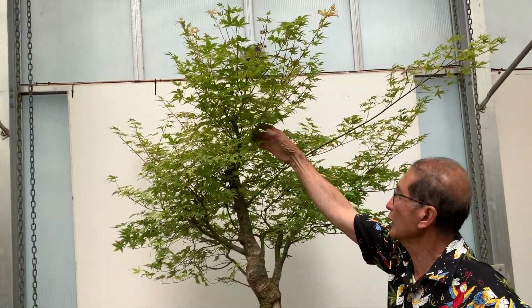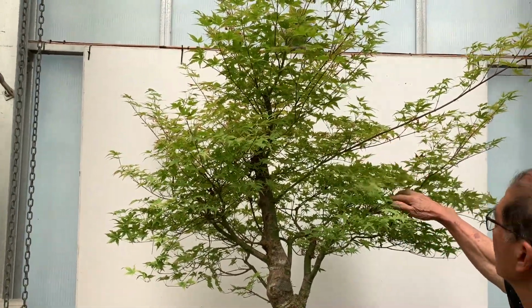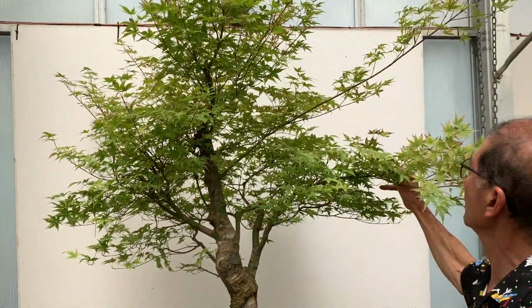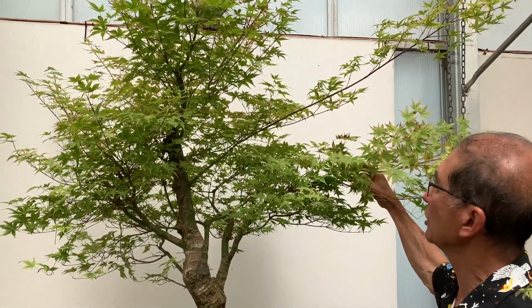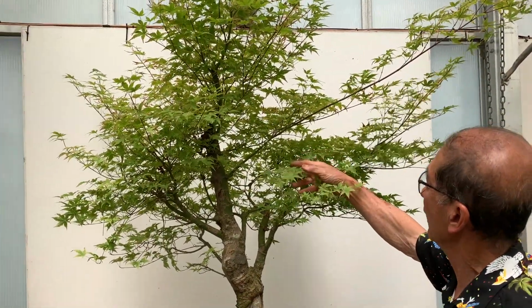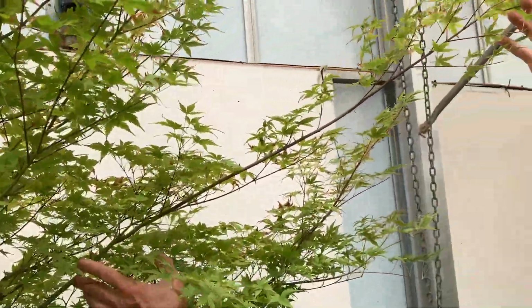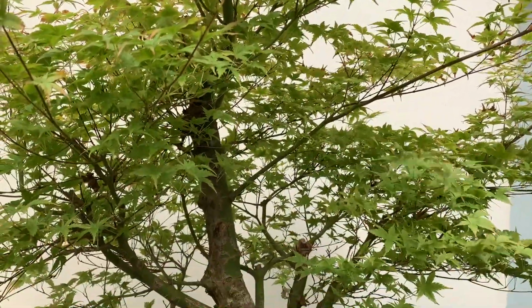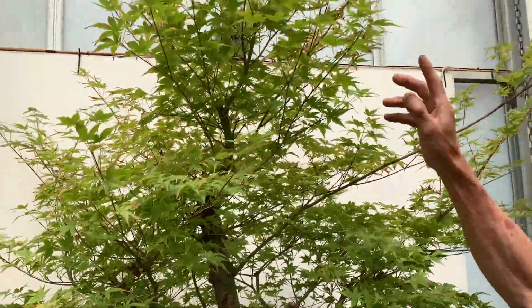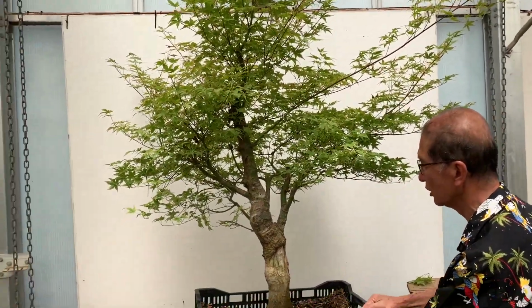So this is today the 12th of July, so we're right in the middle of the summer. What was red in April stayed red for April and May, so June and July it has turned green. And this shoot has grown in the last 2 months. Can you believe? In 2 months I've got a shoot over a meter long. All these were grown in the last 2 months. So you can imagine how vigorous this tree is.